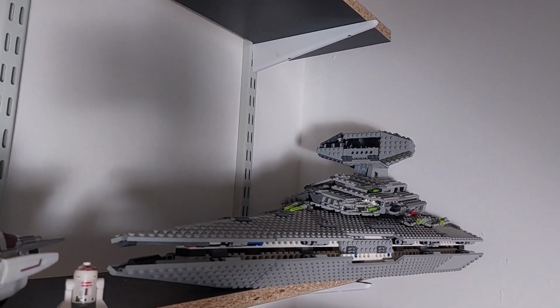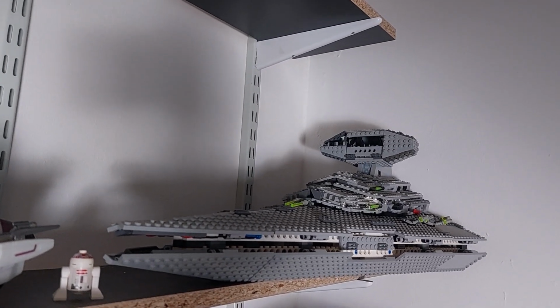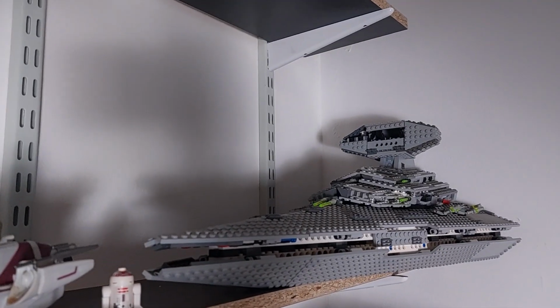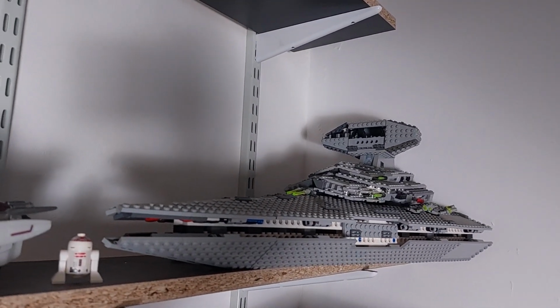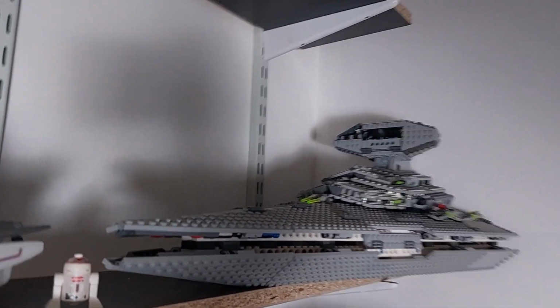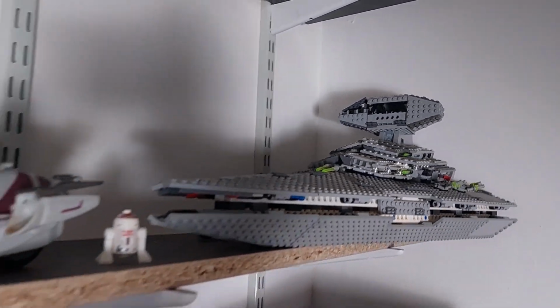I got that in Disney World like 2007, I want to say, way back when in the Lego shop. When it used to be Downtown Disney. It's now Disney Springs, I believe. But yeah, you can see it's really missing a lot of pieces, but I still like to keep it. I thought I'll still keep it.